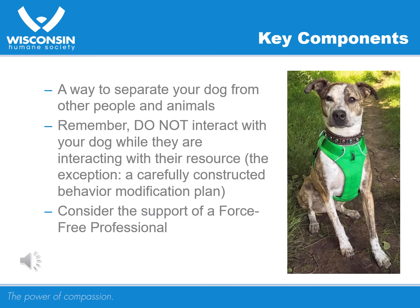There are a few key components that you will need to keep in mind if your dog has a history of resource guarding. Be sure that every time you provide a resource, you have a way to separate your dog from other people and animals. Remember, do not interact with your dog while they are interacting with their resource. The only exception to this rule would be if you are following a carefully constructed behavior modification plan.